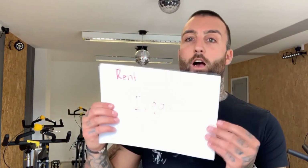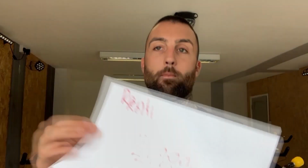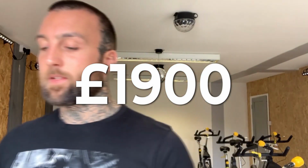I have little cards. So what I'm going to do is go over what I think are the biggest expenses on a monthly basis. The first one that people focus on most to start with is how much their rent is going to be on a monthly basis. Mine is £1,900. Obviously you need to know your rent and you can't have a building without paying some form of rent. You can sometimes negotiate a rent-free period with your landlord, depending how willing they are to work with you.